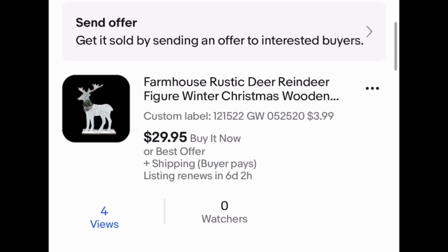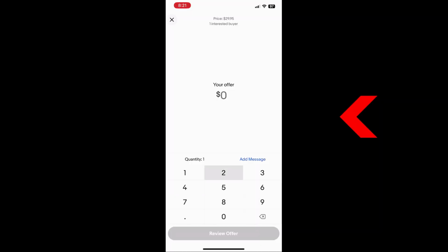On this farmhouse reindeer figure, it's quite large. It's taking up some room. I've got it at $29.95. I paid $3.99 at Goodwill. At first I was only going to take $5 off, then I thought, you know what, let's get that out of here. I'll send an offer for $20.